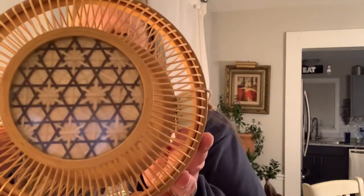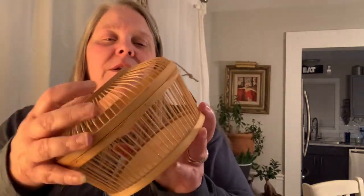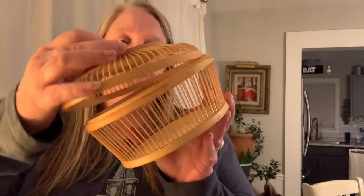Happy Saturday. Let's start. I picked up this. I just thought this was a cute little basket. Look at that kind of fancy-ish top. Lid comes off. I kind of put them together so they don't get lost.